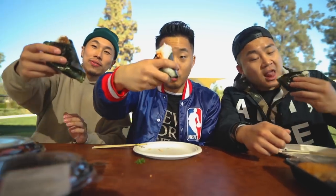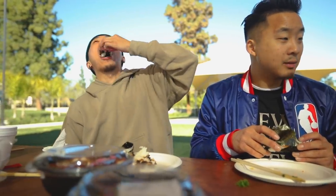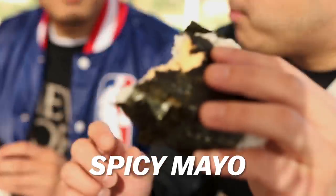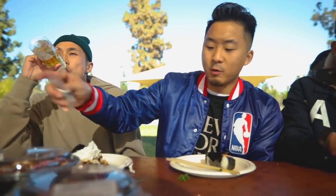The kelp. $1.99 onigiris. The messed up version. That's interesting. The sauce is good. If you get a bite in the middle that's heavy on spicy mayo, it's a good bite. I'd say the salmon one is a little dry. The only one I do like, the tuna. The spicy tuna, I give it a 3 out of 5. For the kelp, okay. I give it a 2 out of 5, just for the kelp. I would say for the salmon one, because it's a little bit dry, I would give it a 2.5 out of 5.